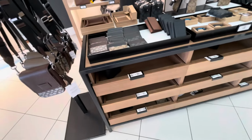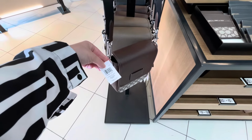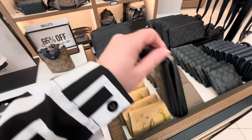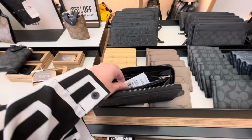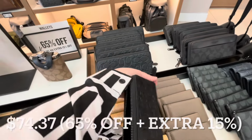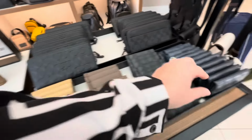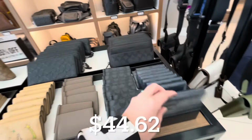Got the men's collection, 60% off of this fella, little like mini messenger, $328, 65% off of that. Oh, I kind of like this one, 65% off with an extra 15% off of wallets. So this one is $250 with about 80% off. Very compact wallet. $150, about 80% off.